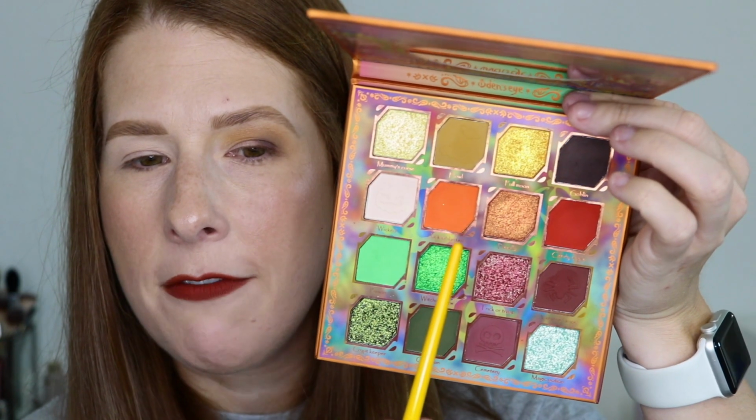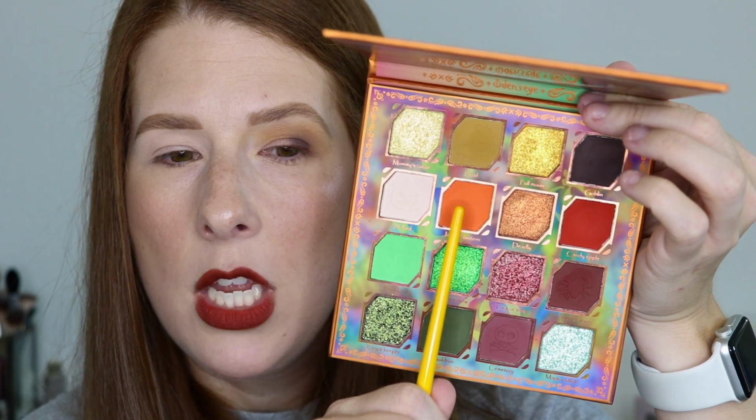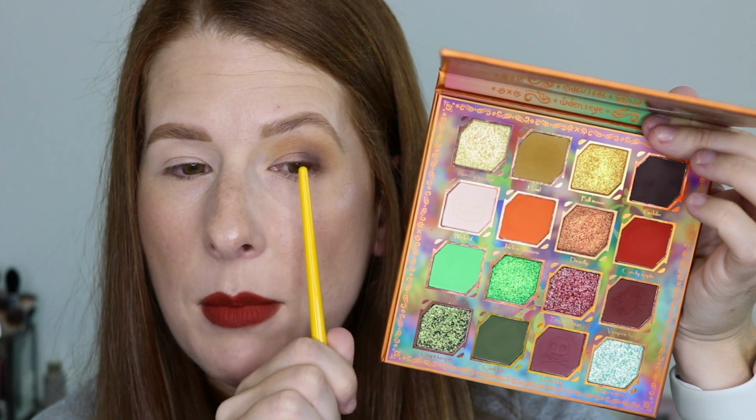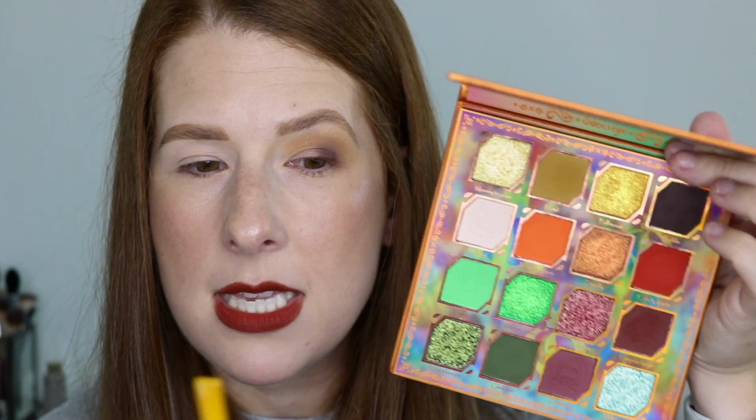So that makes sense. I also think it would be really fun if you did orange in the crease, put this in the outer corner. You could put that in the middle portion, put that on the inner corner, put this all over the lid. There are so many ways that you could mix these colors up.